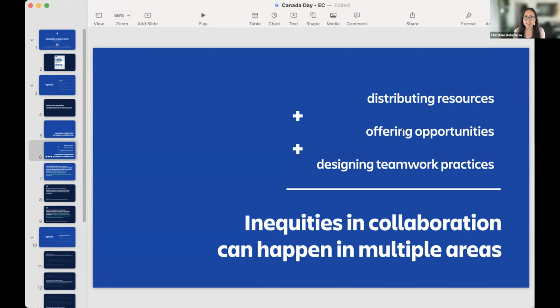Offering opportunities. Sorry, I just did that backwards. What I just said was offering opportunities. The first thing, distributing resources, is actually software, technology access, permissions, equipment, office things, budget, even help and support on a project, like, oh, you can have access to 50% of this person's time. And this other team, we only have 2 times a quarter we can access them. You can have one of those 2 times. That's distributing resources. My apologies.